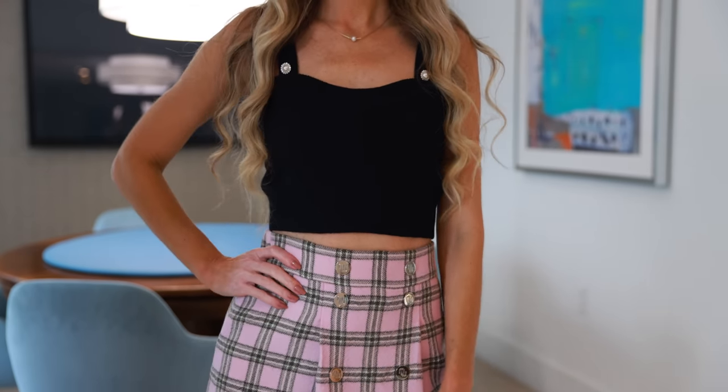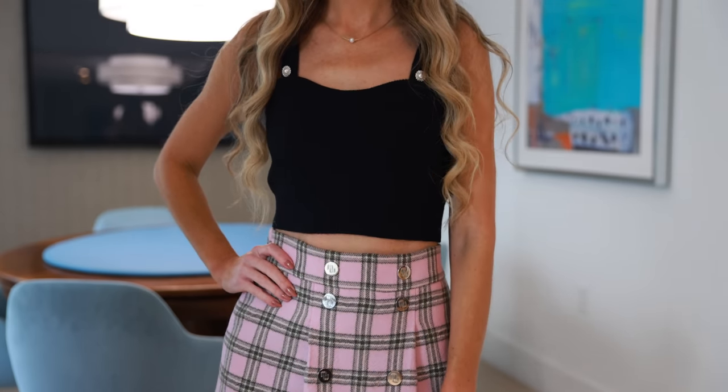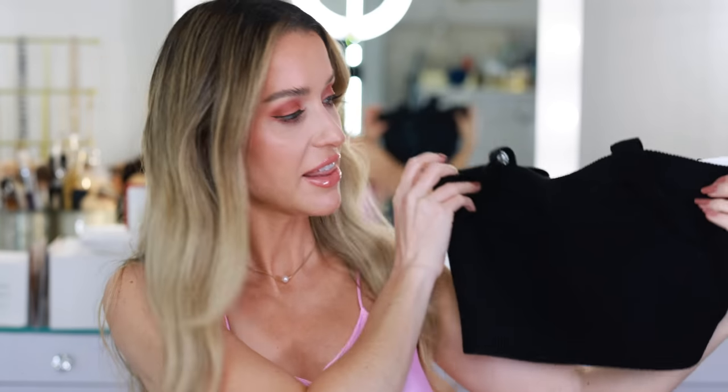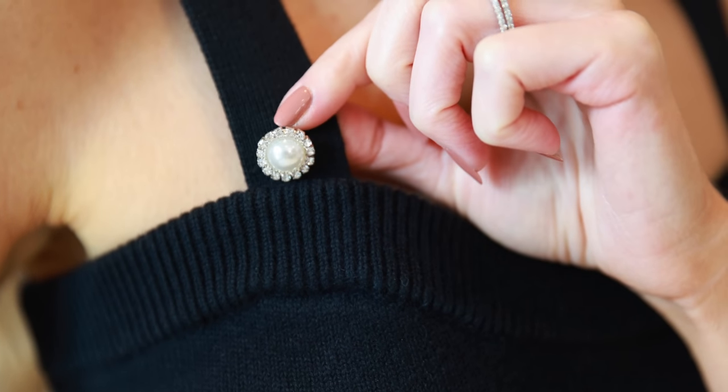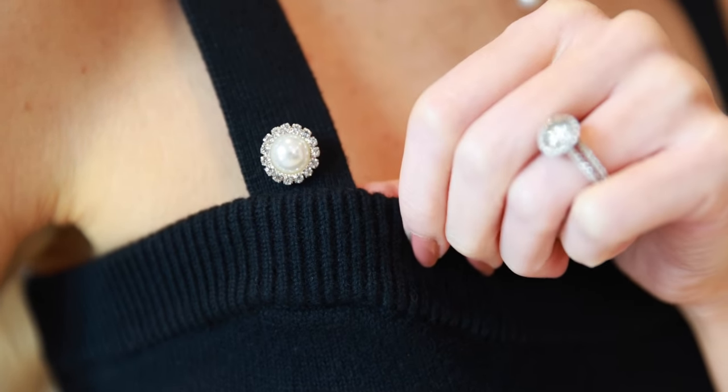This I purchased in a size 1. Kind of figured that should do the trick. I think this is the size that they said the model was wearing, so I figured this should work for me. I'm pretty petite on top, so I usually go with an extra small. It feels like a very thick, heavy sweater material, but it's a tank top and it's cropped, so it's kind of the perfect sweater to wear in Miami, Florida.